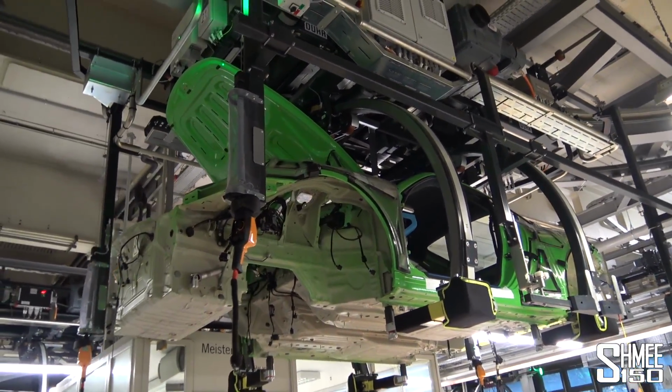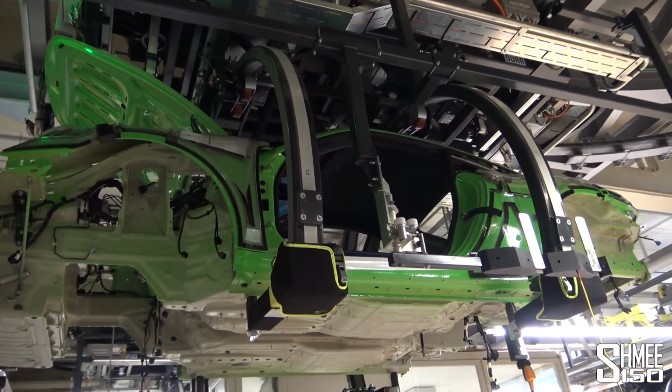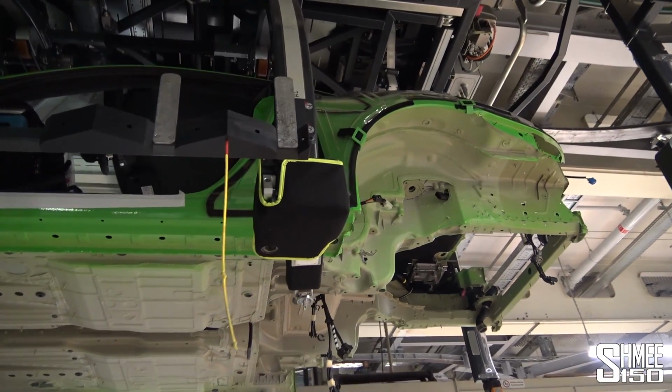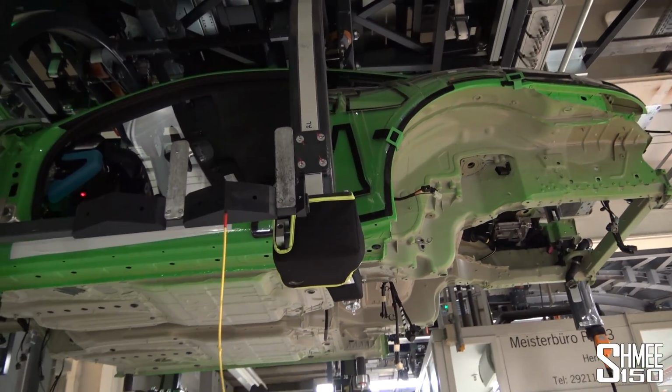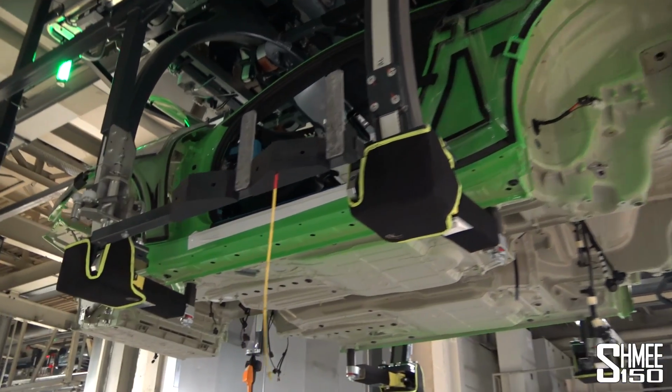So this is just the shell of the car, the early stages of the line. We're gonna follow it downstairs to have the engine in. You can see where the nice gaping hole for the rear flat six will go back there. But this is our first look, guys, at the colour. The first ever time on camera.